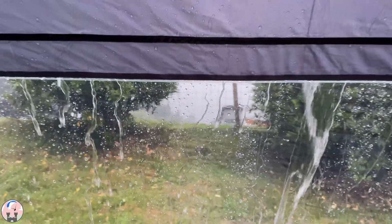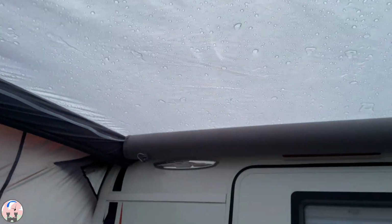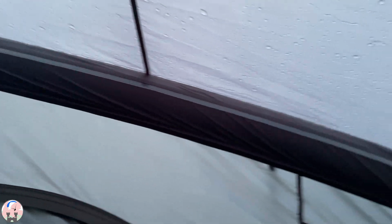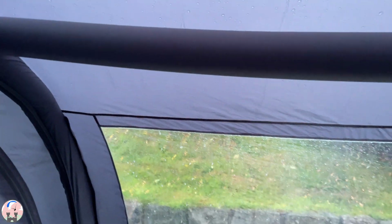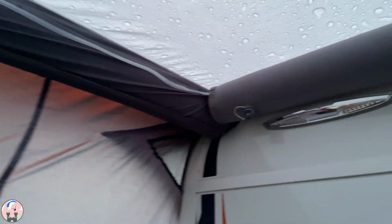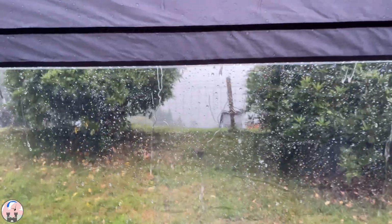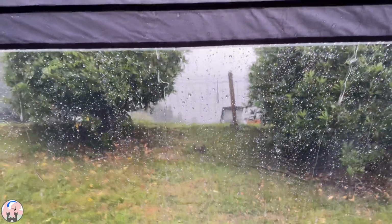Another RBA2 update. We're getting some epic rainfall here in the morning. Some quality solid Scottish weather, and the awning is continuing to hold up brilliantly. I'm so impressed with this awning now. I'm not getting any water coming in from that corner that I thought there would be. Yeah, very impressed so far.